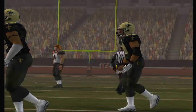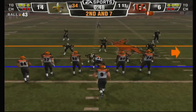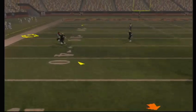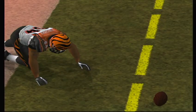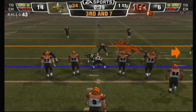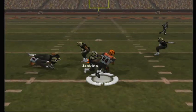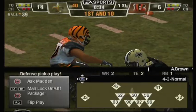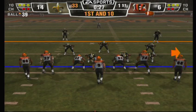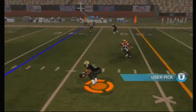Well, they might not be breaking off any big gains, but you can see those offensive linemen still working hard down there. Second down and 7. It's first and 10. Ball on the 39-yard line. Here comes the heat. Mitchell with the interception.